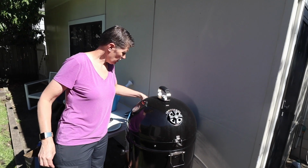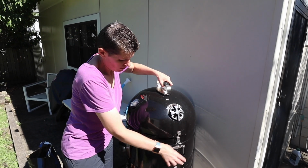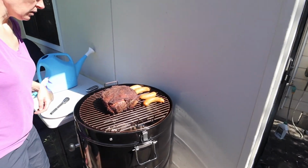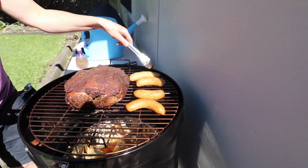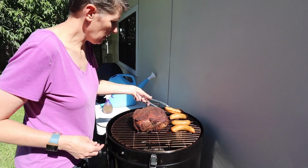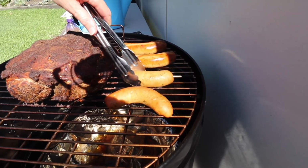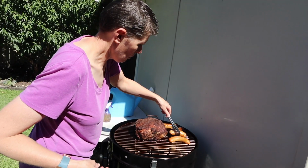Time to get back to the smoker. So now I want to see if it's time to spritz the meat. Oh, look at the sausages. So I might flip the sausages over actually and give them a little bit longer on this side, because that one probably just needs a little bit there. But otherwise those sausages look really good. This is what the butcher told us to do to smoke them, where we got the sausages from.